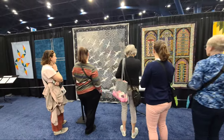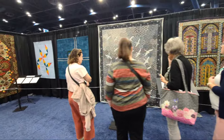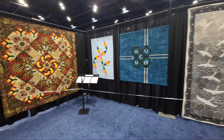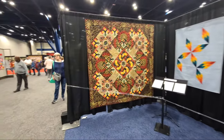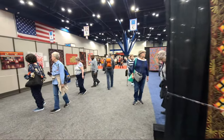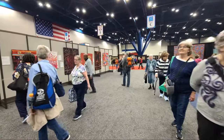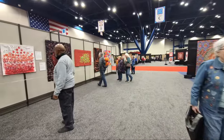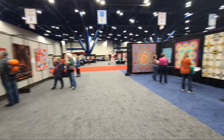We are just catching vibes. Again, guys, I'm sorry. It's really crowded. I'm not sorry that it's crowded. I'm happy that it's crowded. But we're not going to be able to get up on everything the way that I usually do. Oh, I like this one. We are just going to catch quilty vibes.